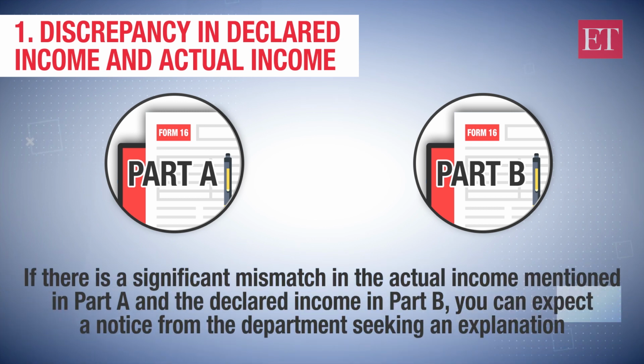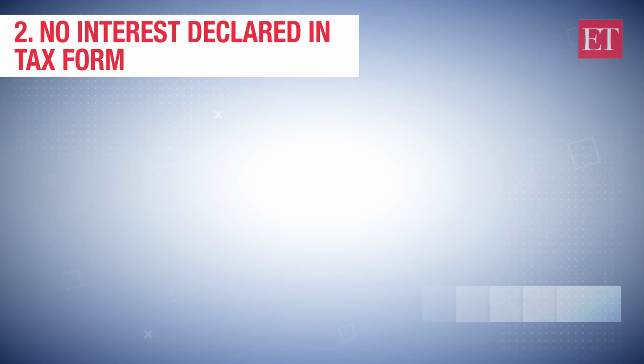Now, if there is a significant mismatch between these two, that is the actual income mentioned in Part A and the declared income mentioned in Part B, you can expect to receive a notice from the tax department seeking an explanation. Point number 2. No interest declared in the tax form.